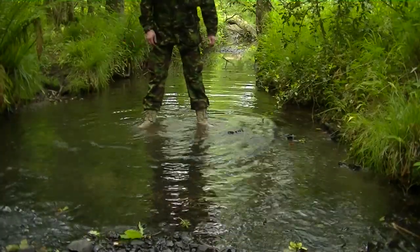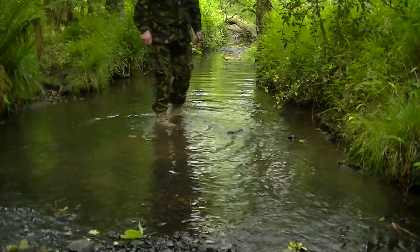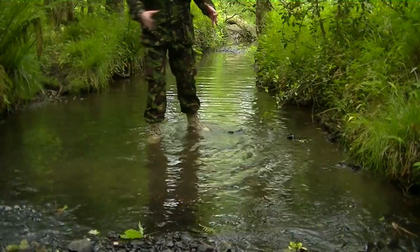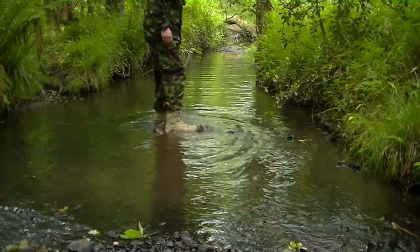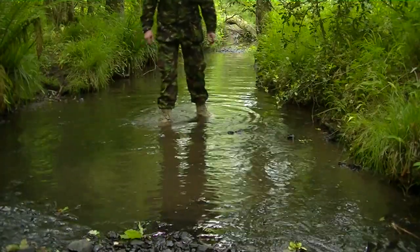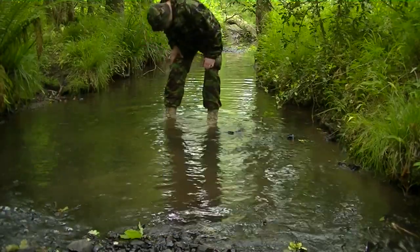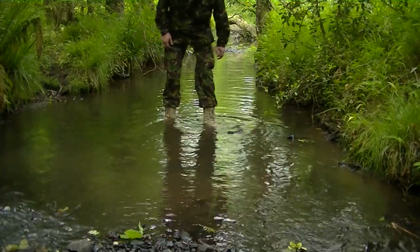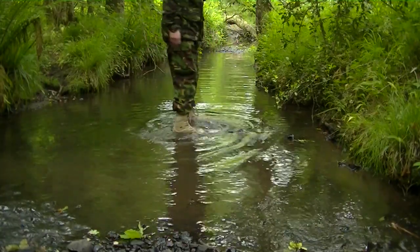Wow, so far so good. What I've noticed with Gore-Tex before is sometimes after about 20 seconds you start to feel the water seeping in. But with these, I can feel that the water's cold, but there's definitely no water inside my boot. And in fairness, I'm not right up to the top. I'm just down to, you know, sneaker sort of depth, if that makes sense.